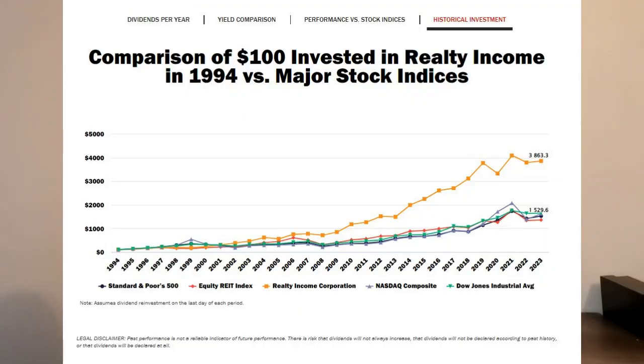This chart shows the results from major stock indices versus Realty Income if you reinvest the dividends. And as you can see, Realty Income is blowing the others out of the water, including the holy grail of investing, the S&P or Standard & Poor's 500 index here in dark blue. It has more than doubled the return of the S&P 500 over 30 years, which is a very, very big statement.